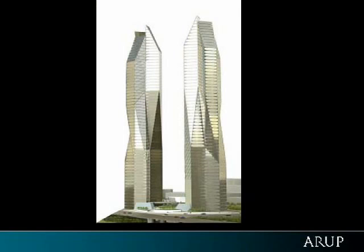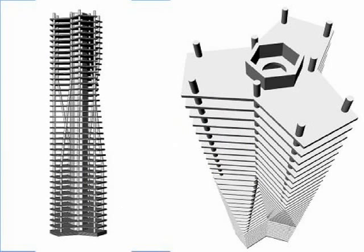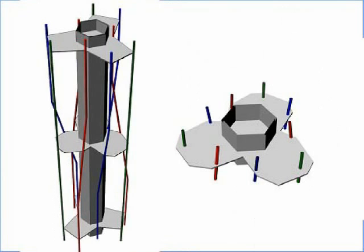This is another twisted building with the same architect. It's a competition for a project in Busan. And it's also a basic twisted form. This is our structural model. And what we did within this form is actually we had a series of, each floor plate is supported by 3 columns. And there's a model of it on the Arup booth at the table.